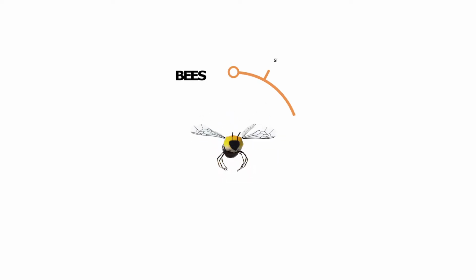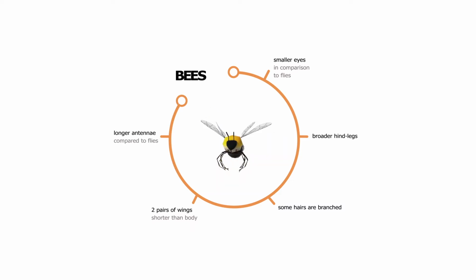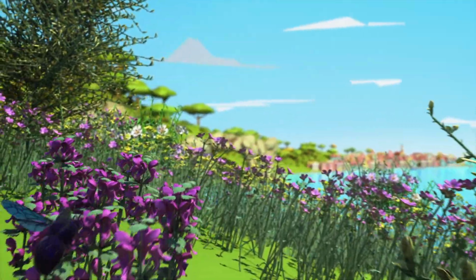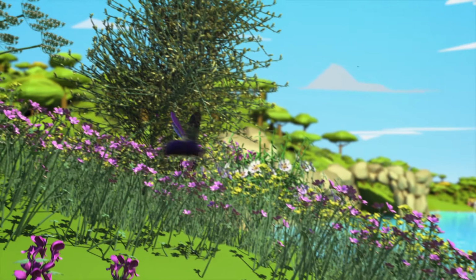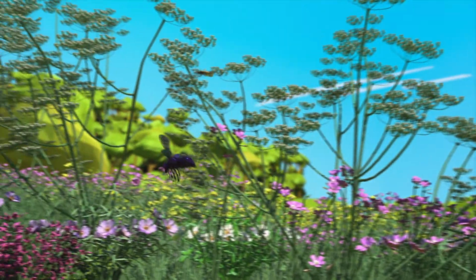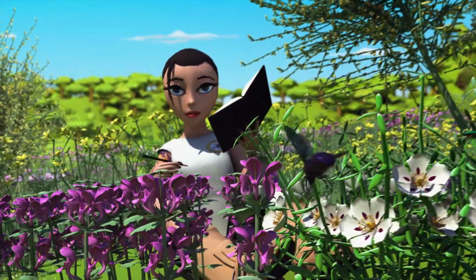Finally, we are going to show you the bees, which constitute the most abundant group of pollinators in Mediterranean environments. You can easily tell them apart from the flies that mimic them because bees have two pairs of wings, longer antennae than flies, and smaller eyes. There are bees of all sizes, with a lot of hair and with little hair, fast and erratic flight, or slower flight.